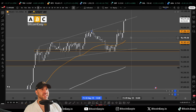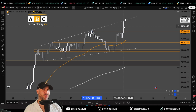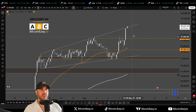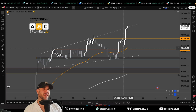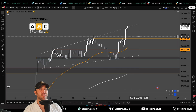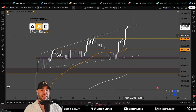That then, of course, was invalidated by this nice bullish engulfing candle here. And that was followed up here by this massive candle that took us to right around 100k now. So of course, from a psychological perspective, that is a very strong target that we reached. It remains to be seen if we get a bit of a pullback of the area, or if we continue straight up towards 102k, and the levels are very clear.